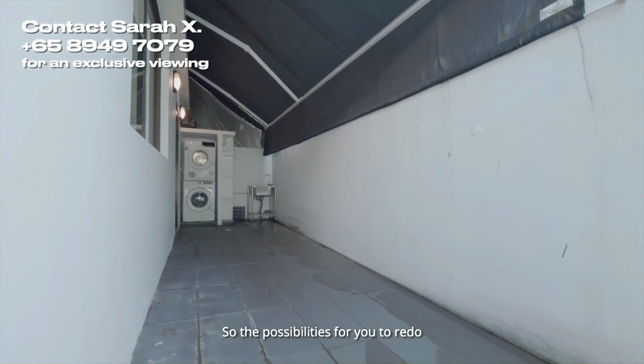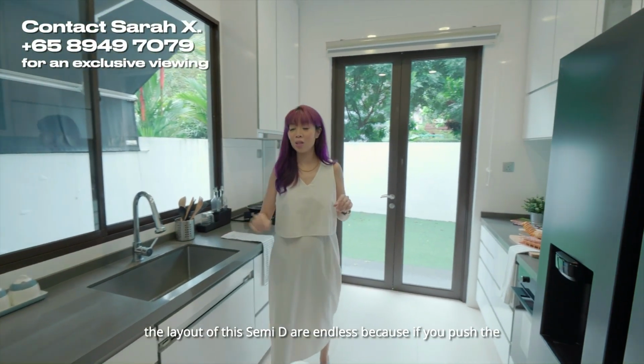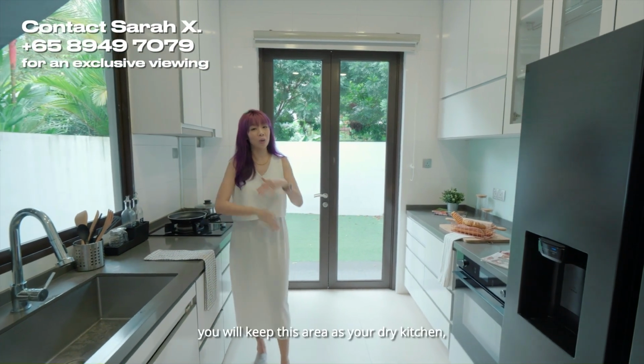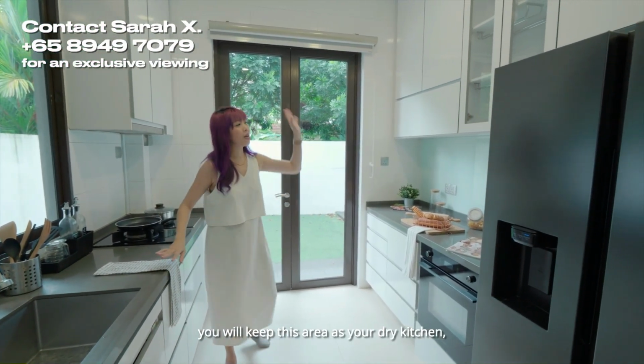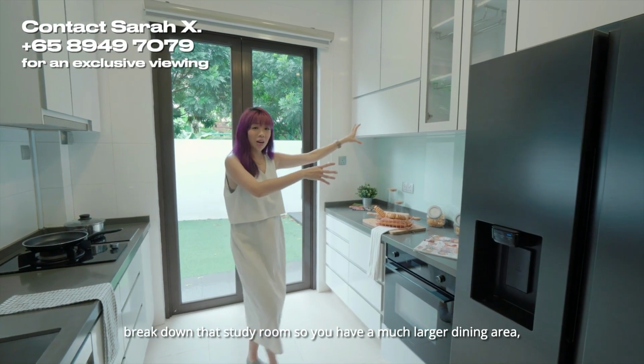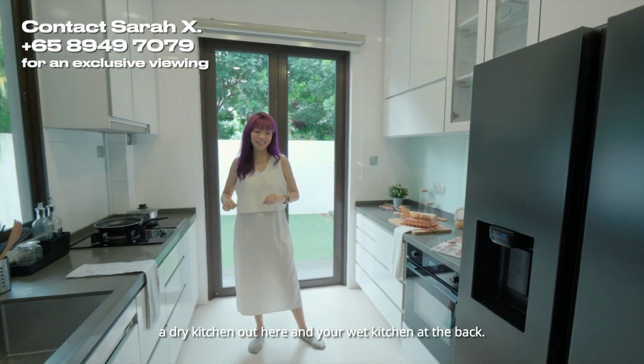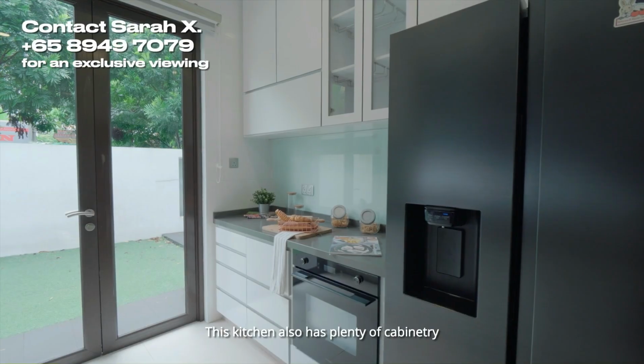So the possibilities for you to redo the layout of this semi-D are endless because if you push the wet kitchen outside, you will keep this area as your dry kitchen, break down that study room so you have a much larger dining area, a dry kitchen out here, and your wet kitchen at the back. This kitchen also has plenty of cabinetry.